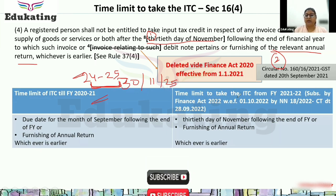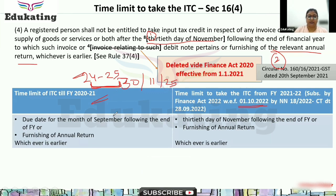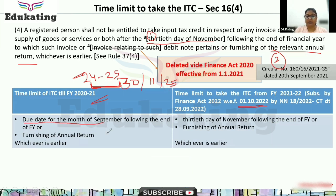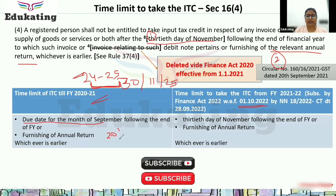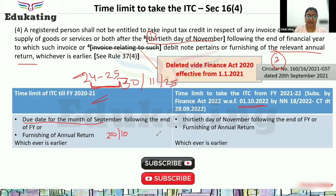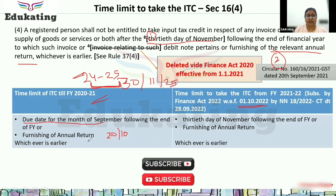However, this time limit comes into effect from 1st of October 22. Before that, the time limit was the due date for the month of September. Due date for the month of September means for the September month, 3B is being filed on 20th of October. The 20th of October was the last date to take the ITC for any particular financial year or furnishing of annual return, whichever is earlier. This point is similar in both scenarios.